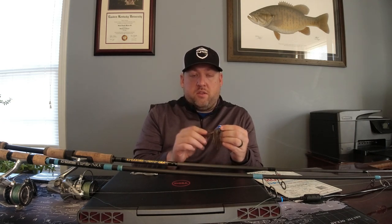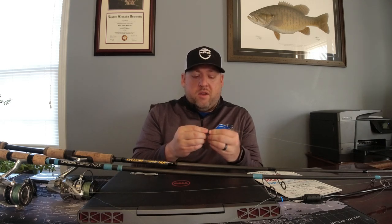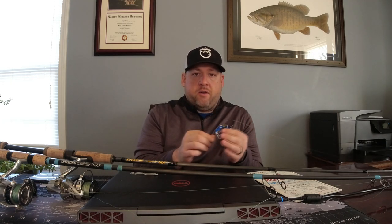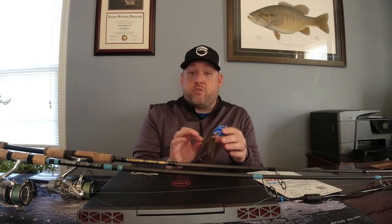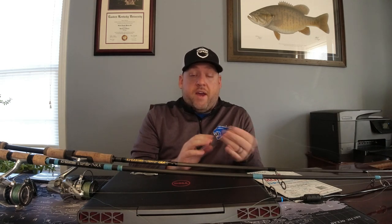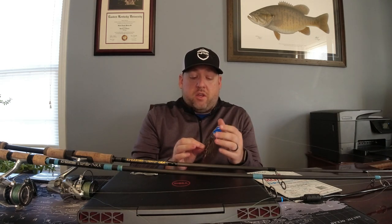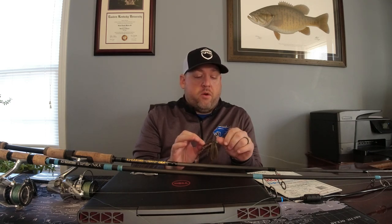Pair that up with a Zoom Ultravibe Speed Crawl, just a green pumpkin copper. I just wanted something extremely natural. Those fish at Dale Hollow are so hard to fool. That water's so clear. You really got to go with some natural baits if you expect to get bit. Now, I was fishing this anywhere from 8 all the way out to 30 feet deep. I'm fishing 30 feet deep with a quarter ounce jig. You really have to fish slow.